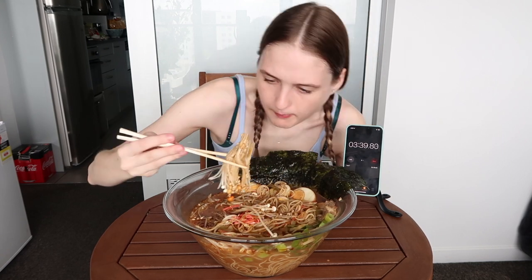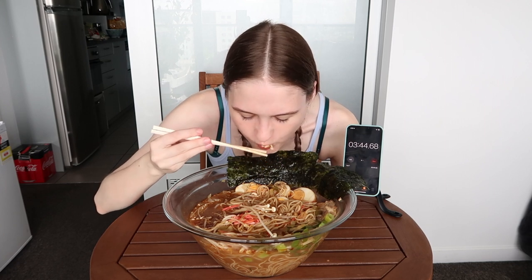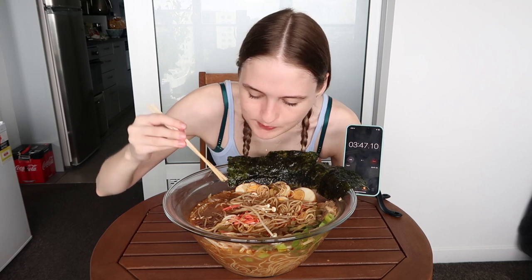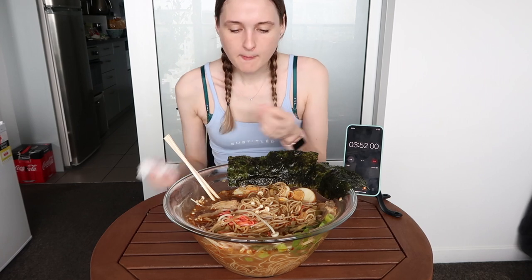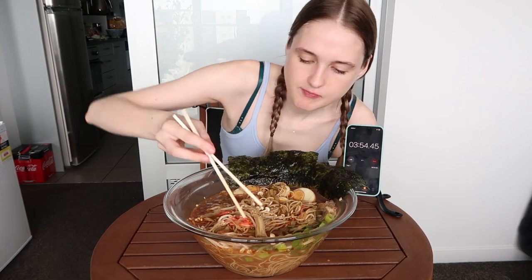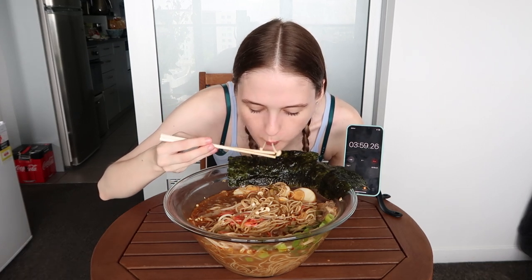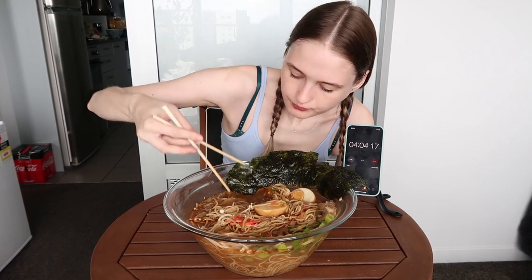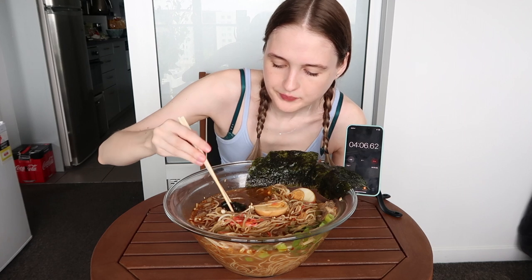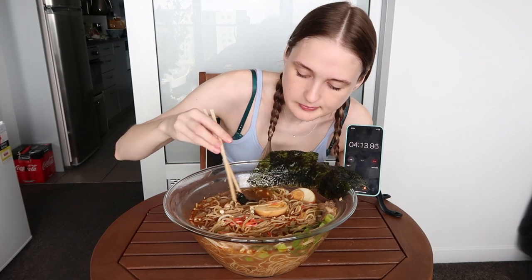Ooh, more mushrooms. Very tasty. I love these kind of mushrooms. Haven't had a piece of seaweed yet. It's not crunchy anymore. But it's good. Very good.